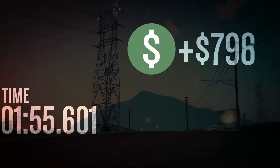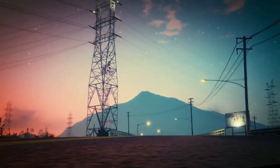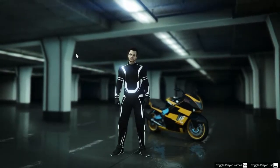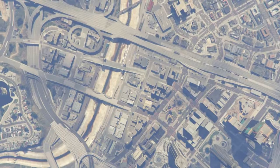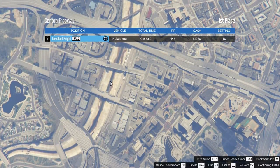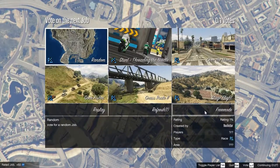155.601, so 5 seconds over 2 minutes. That's still faster than most of the supercars. So the Hakuchou, the regular Hakuchou, not a bad bike here. You know what I'm saying? If you can't afford a super bike, you're going to be competitive, because odds are there's going to be more things going on, that little bit of time taken up. And there's a couple things I could have done better there.